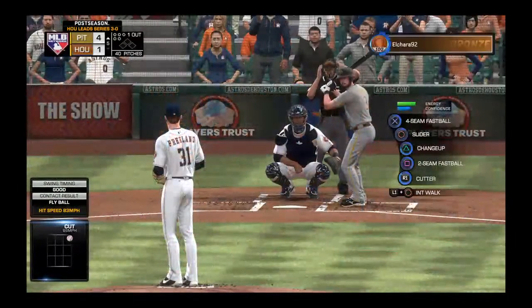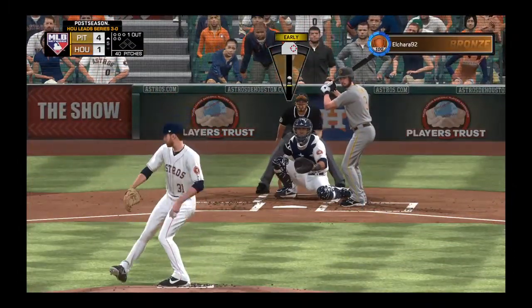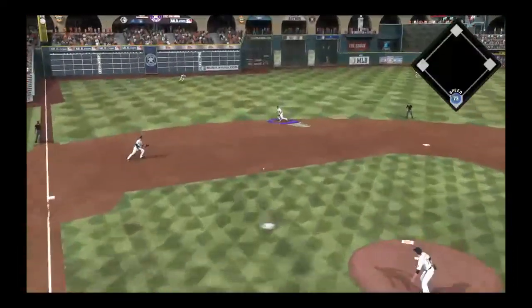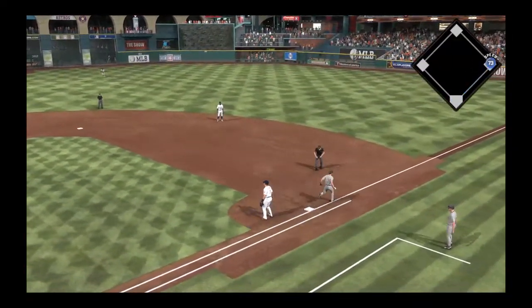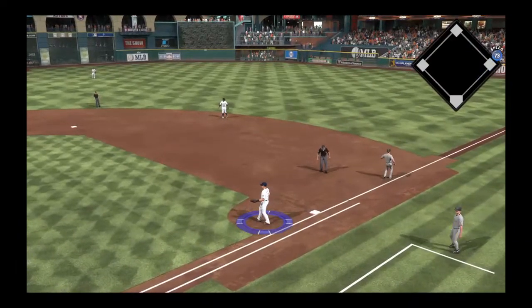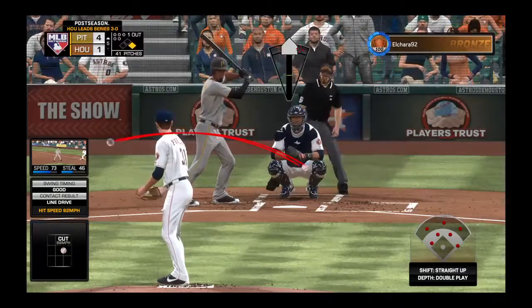Now digging in, Young. He's 0 for 1 thus far. Line, but speared on a hop. And the throw is wide as it pulls the first baseman off the bag. Ready for another shot now.